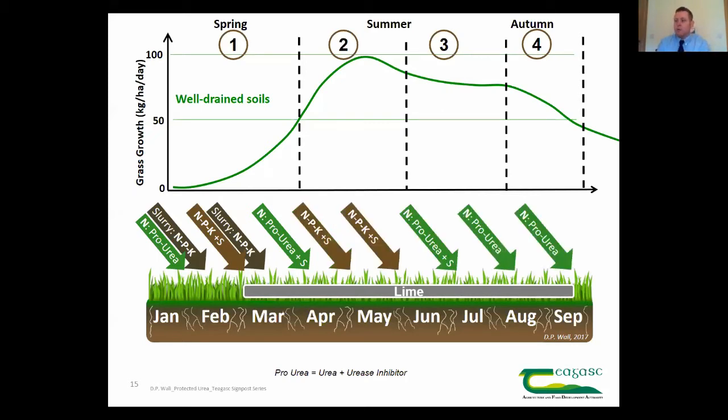And then for the remainder of the season, I've put in some compound fertilizer that can be spread with the slurry tanker, either in that second period of the year, that early summer. This is because a lot of our soil fertility is low on a large proportion of soils in Ireland. And those soils, if they're at index 1 or 2 for P and K, will need a helping hand there mid-season to drive peak growth.